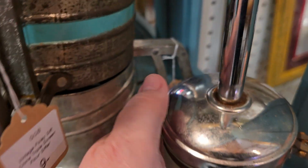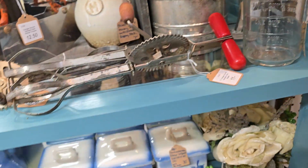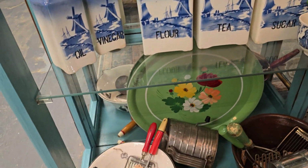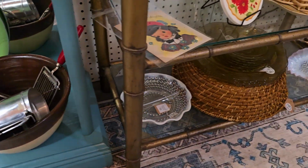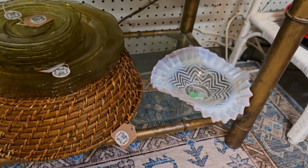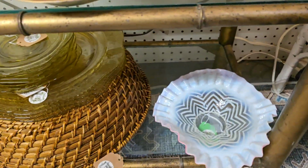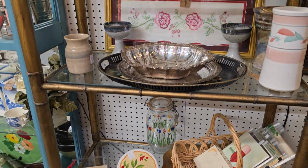$7.20 on this one, and the one underneath it is $5.60. So we have the 2 sifters there. We have more sifters down here. I don't do the bendy until I have to. Some nice pieces of glassware down here. And again, we're visiting with Garden Guy Bill.